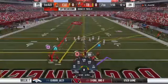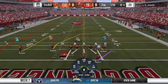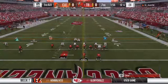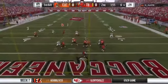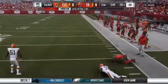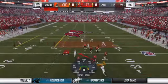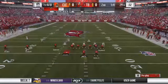The Bucs on 3rd down. They've been good, 3 for 4 thus far. This is 3rd and 8. Here's Winston. This is caught by Jackson, and they're going to have this one up near the 30-yard line. They're able to convert on 3rd with a solid gain of 23.